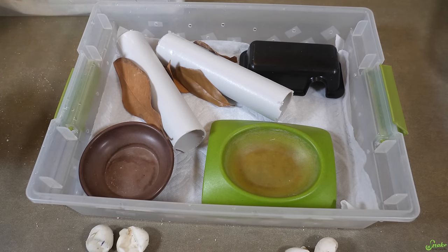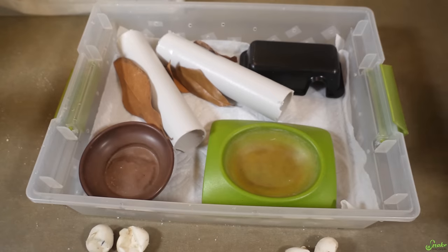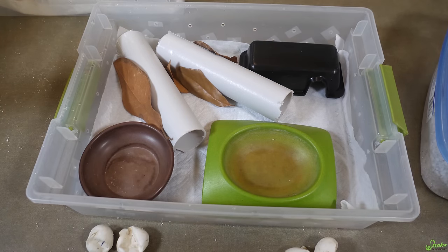Right, we're gonna go move all these into baby bins and we'll check in on this guy a little later. Yeah, I really want to know if he's gonna make it. Yeah, I guess time will tell.